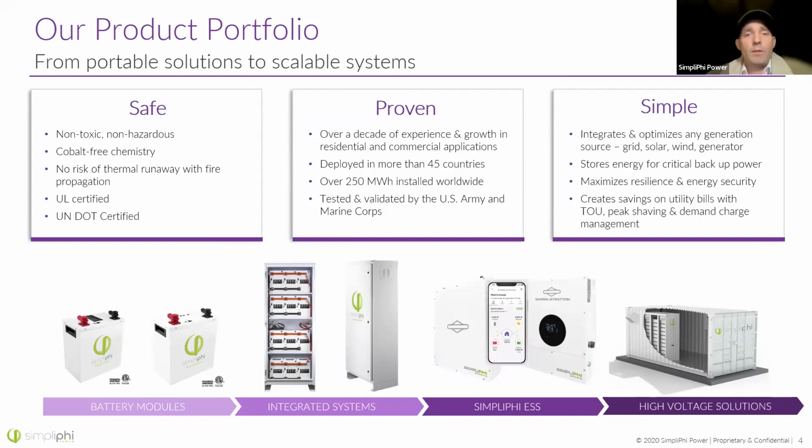We're also proven. We've got, again, over a decade of experience, right? We've got 12 years producing LFP batteries. We've been around as long as any LFP battery manufacturer in the US. And so we've got a large amount of history kind of improving our manufacturing process and improving our battery quality. We've been deployed in over 45 countries worldwide. We have over 250 megawatt hours installed. Again, I mentioned some testing at the beginning that we have done with the Army Corps of Engineers, so with the Army and the Marine Corps. And so we've got a lot of history to leverage for a company.